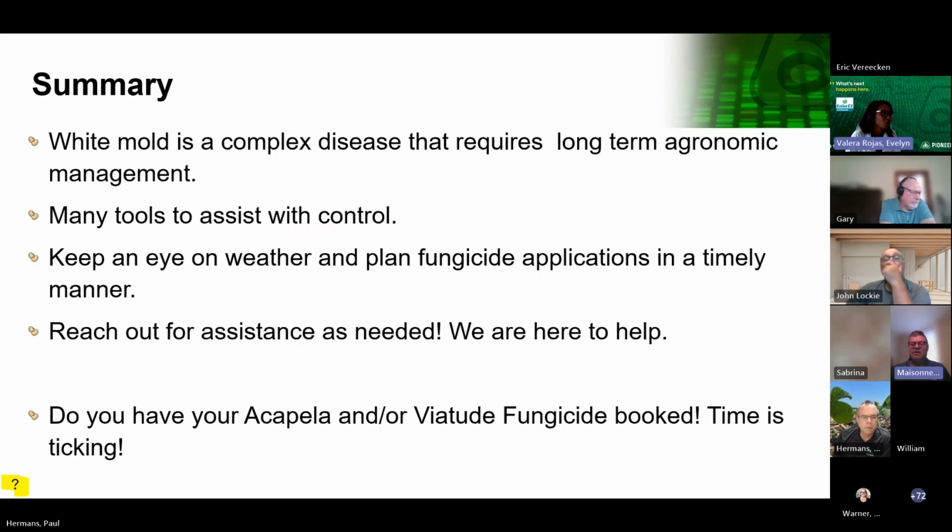And it's a survival structure. But I would like, Evelyn, if you can comment on that. Yeah, it's a survival structure. I didn't get into much detail, but the outer part of the structure is melanized, so it's very hard and can withstand extreme temperatures and changes. So what I think is it's there for the survival of the pathogen. And once the environmental conditions are appropriate, it's going to germinate.